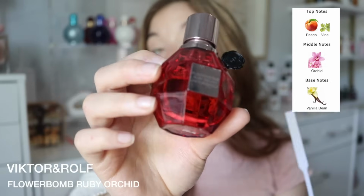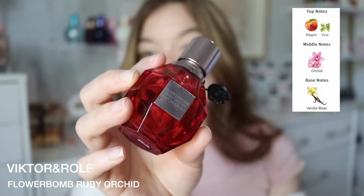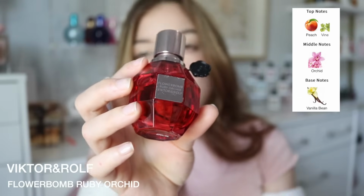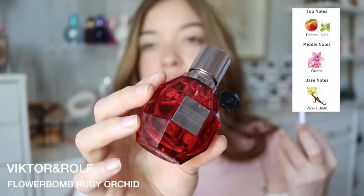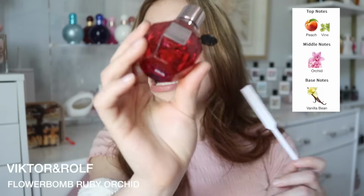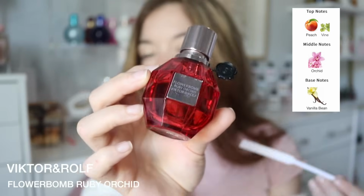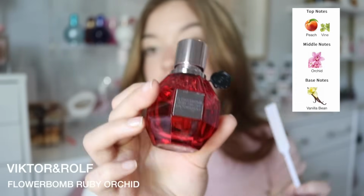Guys, I smelled the new Extreme. I'm purchasing it. It smells fabulous. It's a raspberry, vanilla, like it's so pretty. You get a little bit of that original Flower Bomb in there, but more than anything, it's more of this fruitier, gourmand, syrupy sweet take. I love it. This one is also a fruity, syrupy vanilla take on the original, which I absolutely love.